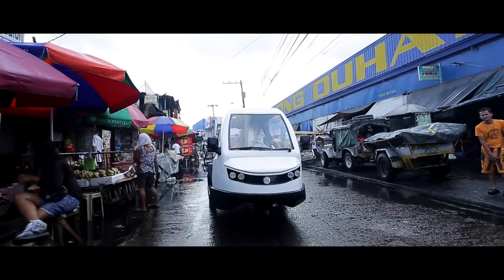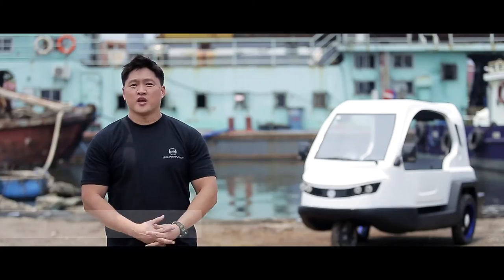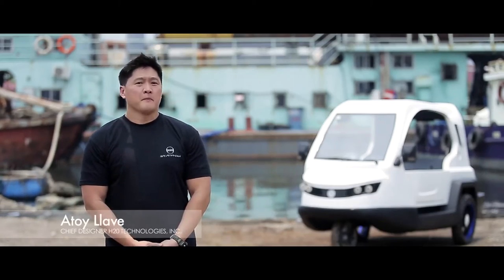Now try and imagine 500 of these very much improved versions of the H2O Salamander roaming around the country helping people and communities through organizations like the Philippine Red Cross. With your help, we can build the H2O Salamander and make these vehicles available. This is James Deacon inviting you to join us to help bring these H2O Salamanders closer to our community.